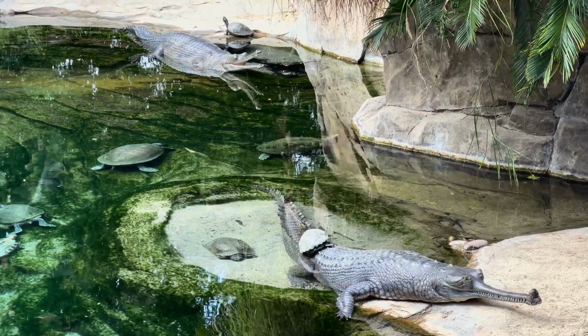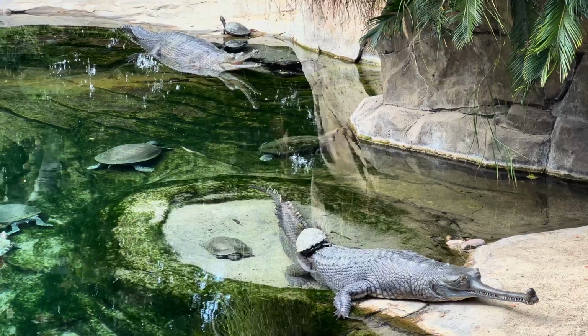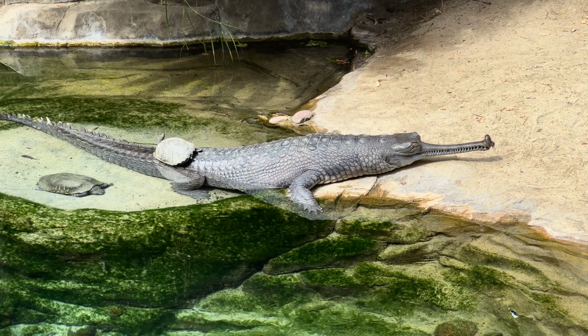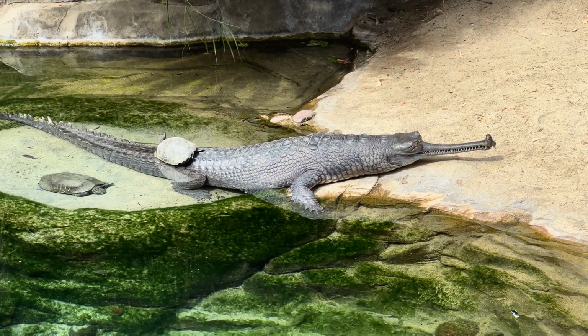But this whole area of the park is home to the zoo's reptile breeding projects, and specifically some of the critically endangered ones that are residing here. Specifically the gharial. They do have a new male in there. We'll see what happens with that. Hopefully in the future we get some offspring.